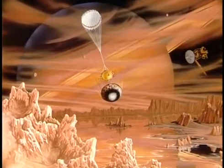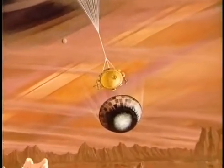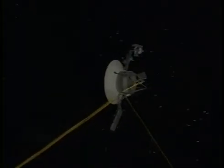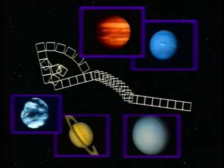I can't wait until the Cassini mission sends an entry probe through the organic haze of Titan to its enigmatic surface. The Voyager spacecraft rush on past the planets and to the stars, still returning data. As it left the planetary part of the solar system, Voyager 1 turned back to take one last portrait of the planets of the solar system.